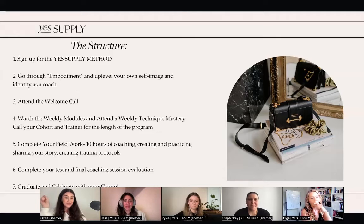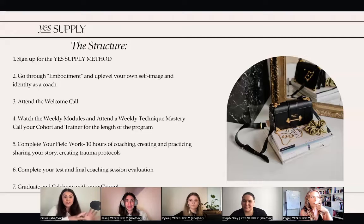But to graduate, essentially, the steps to graduation: you'll watch the video modules every week. You'll attend your live call with your cohort every week. You'll do 10 hours of field work and you have one final exam. That's how I simplify it for people. Those are the 4 steps to graduation. And the main question I get for the field work: you can practice with anyone, friends, family, paid clients, volunteer clients, other students, whoever you want to practice with. And you'll submit those hours to graduate.